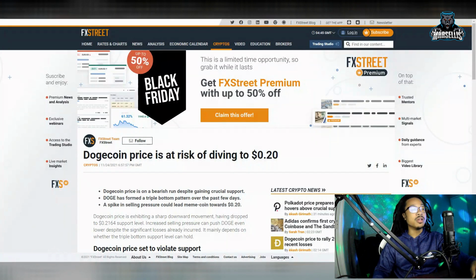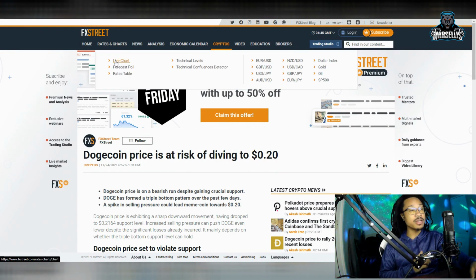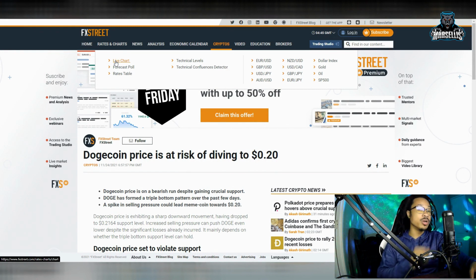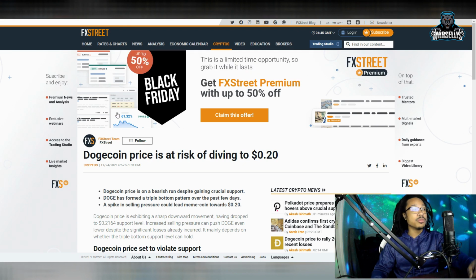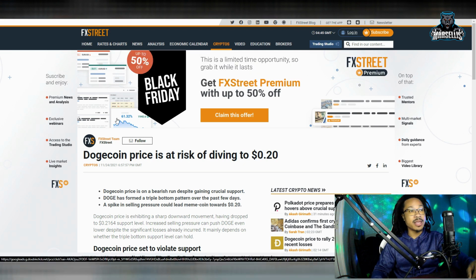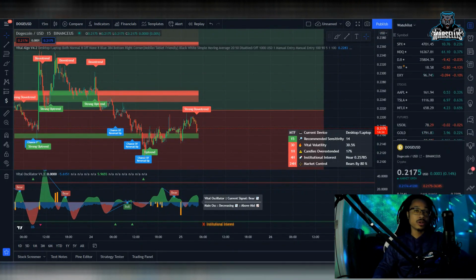Now we have some articles also talking about some technical analysis for Dogecoin. Dogecoin price is at risk of diving to 20 cents, this is what they're saying. Dogecoin price is on a bearish run despite gaining crucial support. Doge has formed a triple bottom pattern over the past few days. A spike in selling pressure could lead the meme coin down towards 20 cents. So if we get way more selling pressure, then we're definitely going to go down.